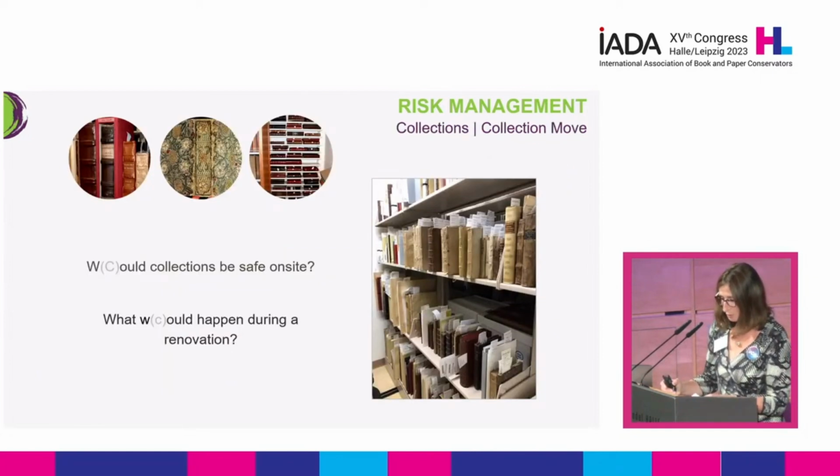Could construction work be done without moving the collections? And could the 82 first folios safely be on permanent display? Those were the two major questions we needed to answer. Remember from the slide before, risk is the possibility of something bad happening. We just don't know what that might be and when it might happen. So worst-case scenarios were considered.